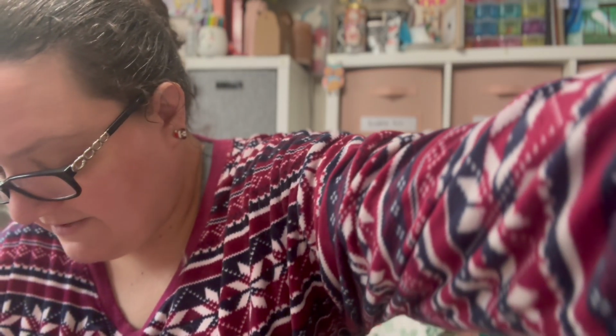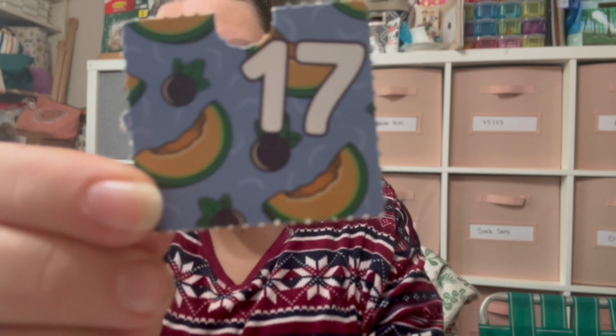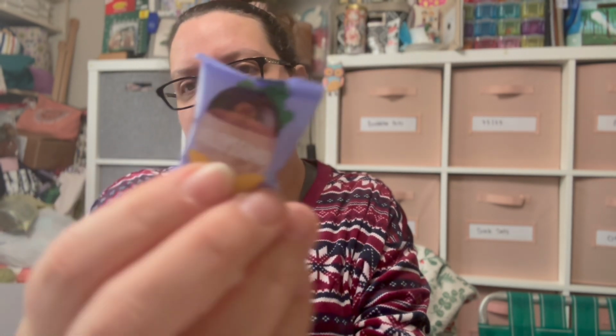Number 17, my guess would be maybe melon and blueberry, like cantaloupe, or I don't know. I'm a little apprehensive because I'm not a big fan of either of those two things. That's what it looks like. I do, however, see that it's a Gelissimo, and I do like jelly candies. So, and maybe that's a passion fruit and not a blueberry.